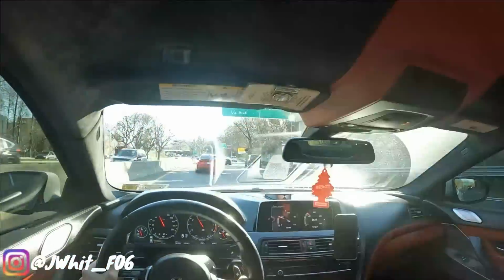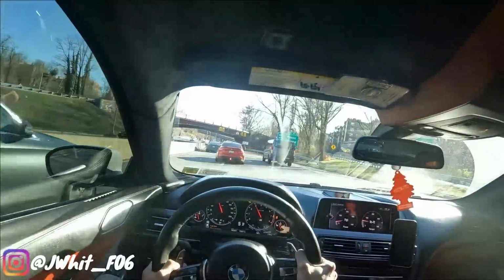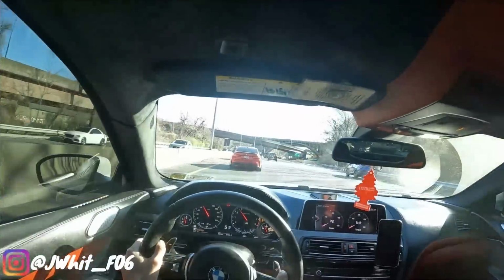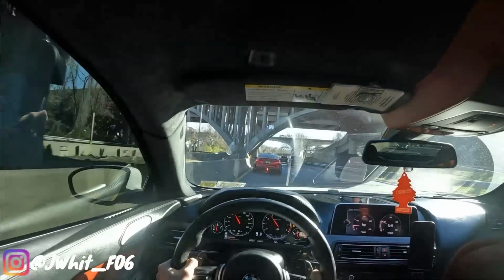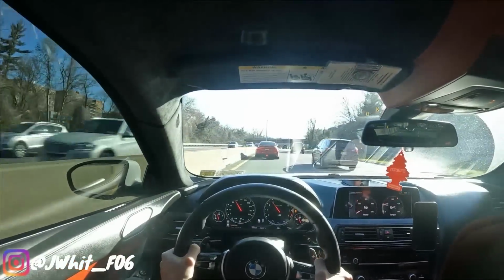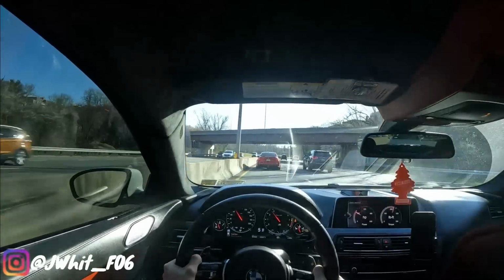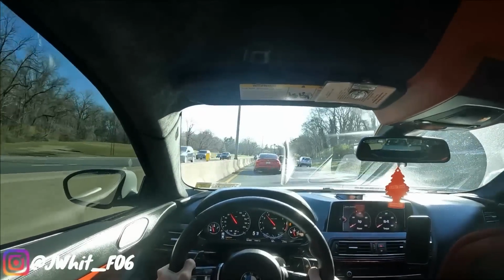Oh, this M3. Silver M3 was getting me nervous there on my right side. I didn't know if he was going to switch left with me or not. Oh, we should have went right. White was wide open. Got the E46 behind me.